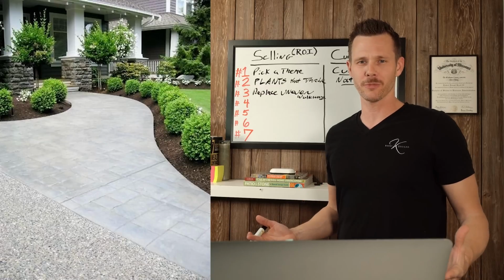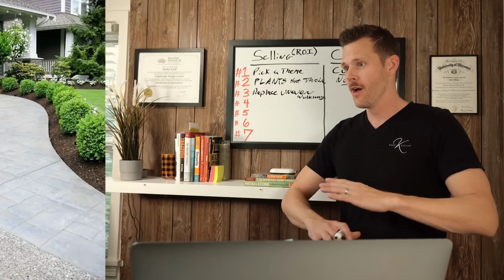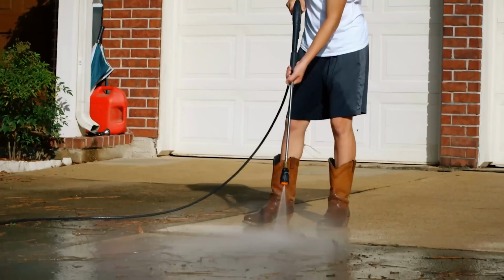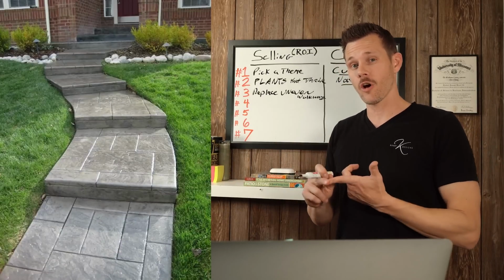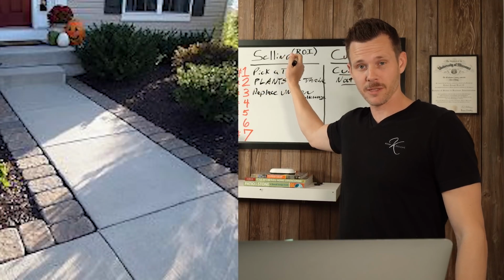Make sure the front looks presentable, make sure that walkway is nice, and if you have a patio, I'm not saying relay the entire patio or bust out an old concrete patio. Do what you can with it, power wash it, replace the sand and give it a new fresh sand if it's pavers. That is something that's cost effective, that's gonna look beautiful for someone who's looking to maximize their ROI.